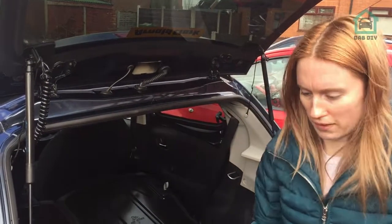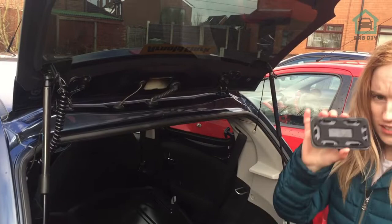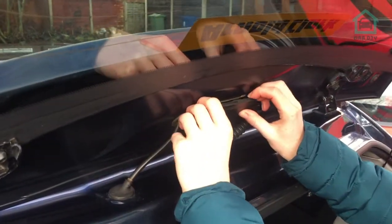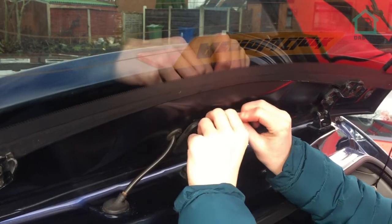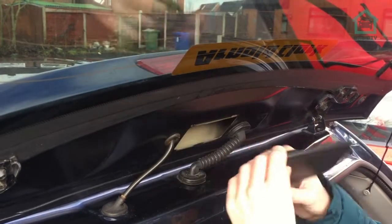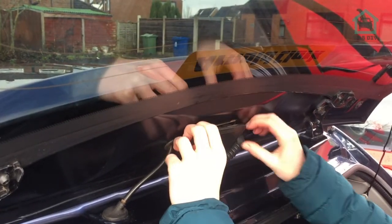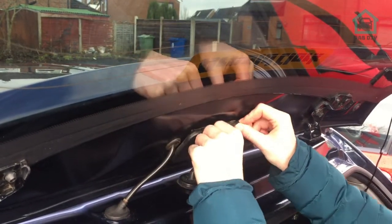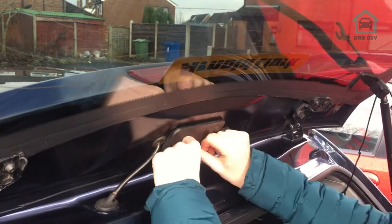I was going to put my access cover back in, which is this. I'm just going to pop that. She says, move it the other way. Why is it always the simplest things are always the hardest to get back in? There we go.